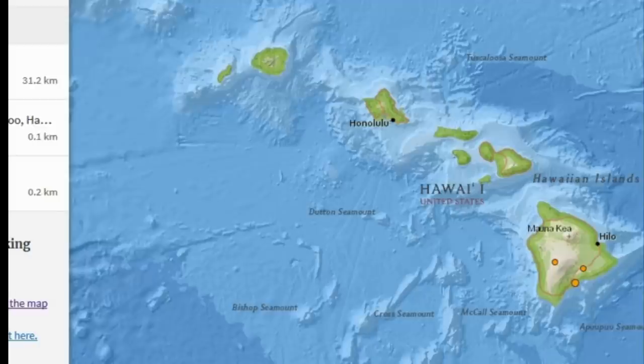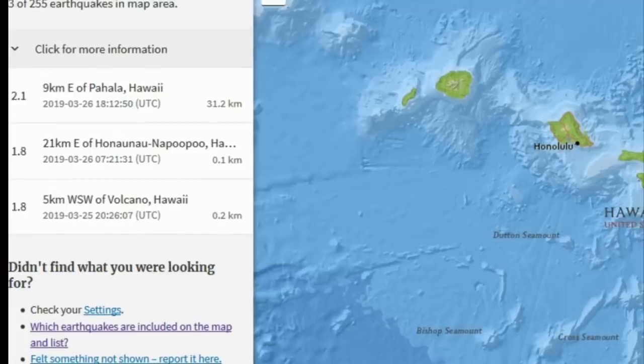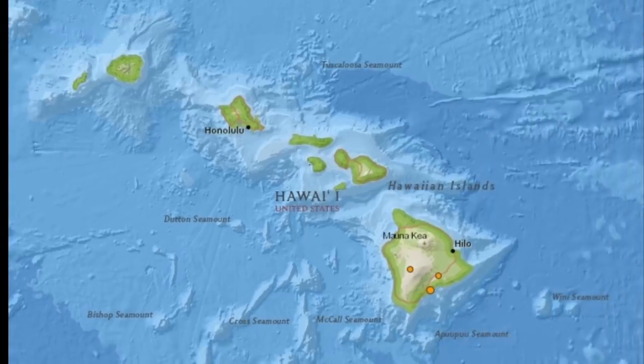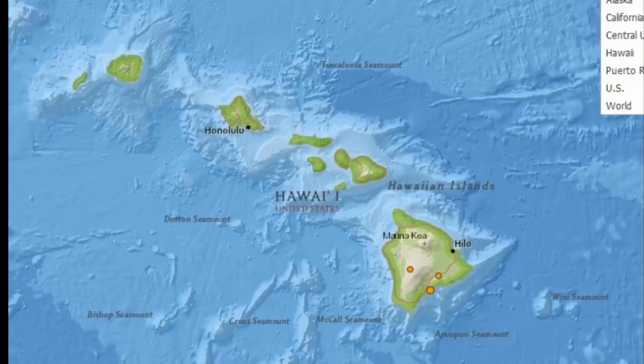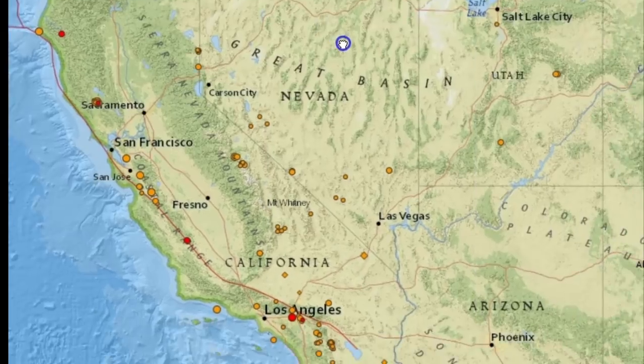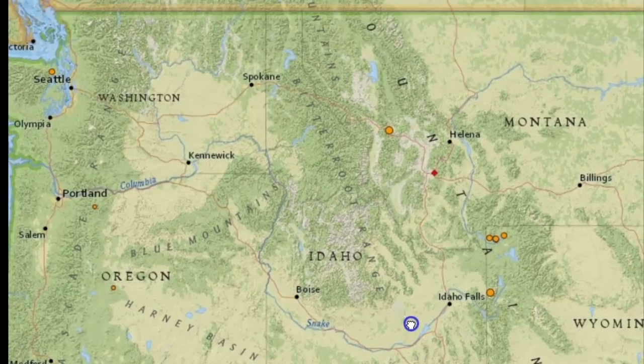Actually, in Hawaii, there have only been 3 earthquakes in the past 24 hours, with the largest being a 2.1 at 31.2 kilometers in depth. Definitely way too quiet for me, guys, especially after that magnitude 5.5. It's pointing to nothing too crazy changing right now, according to the GPS deformation. Speaking of GPS deformation, I forgot to do that for Yellowstone. Why don't we go check something out?